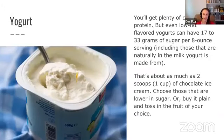The next one, this is actually a big one: yogurt. You get plenty of calcium and protein from yogurt. It's a great source of protein and calcium. But even the low-fat yogurts can have quite a bit of sugar. On the slide, we're saying 17 to 33 grams of sugar per 8-ounce serving. I'm going to guess that an 8-ounce serving is a little tub.